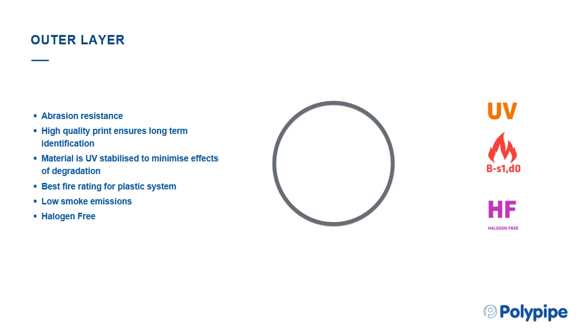The outer layer. This is tough, identifiable and UV resistant. This means that it will withstand all the rigours of handling on site and still be clearly identifiable. The product is also halogen free, meaning that should the product be involved in a fire, no toxic or corrosive gases will be produced.